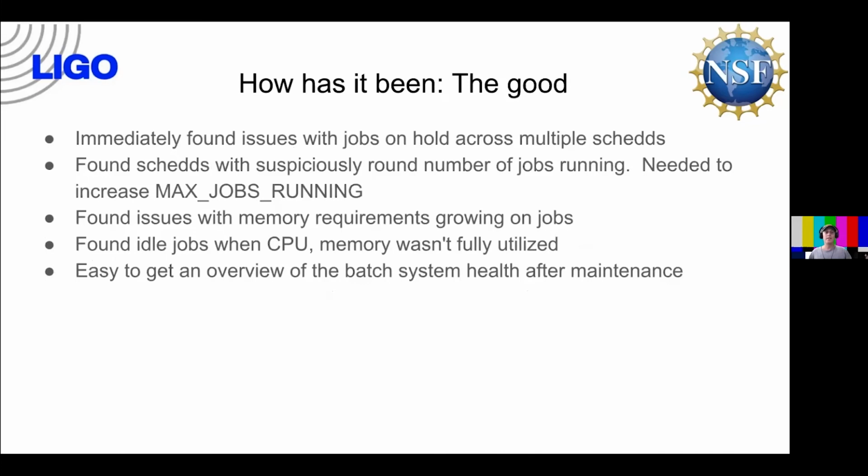So how has this been? This has been phenomenally useful for us. Even while developing the dashboard, we were immediately able to find issues with jobs on hold across multiple SCED-Ds. And then we're able to drill down to find out why some of these had been on hold for a couple of weeks, which was a little embarrassing that we just didn't know about it. Now we do. We found a couple of SCED-Ds that had a suspiciously round number of jobs running. It was, I think, actually 3,000 jobs exactly running. That was a little suspicious, and we quickly discovered that, oh, hey, we have to increase max job running on those. And that actually increased the utilization of the whole cluster because it turned out it was running on a SCED-D that was most heavily used.